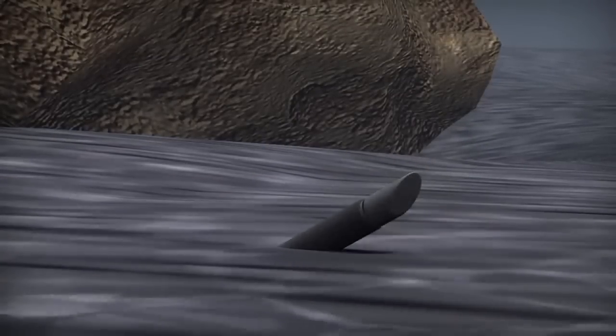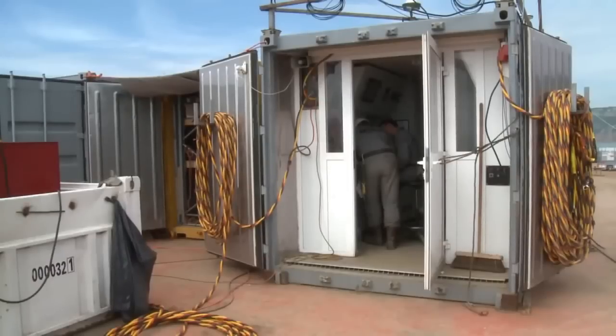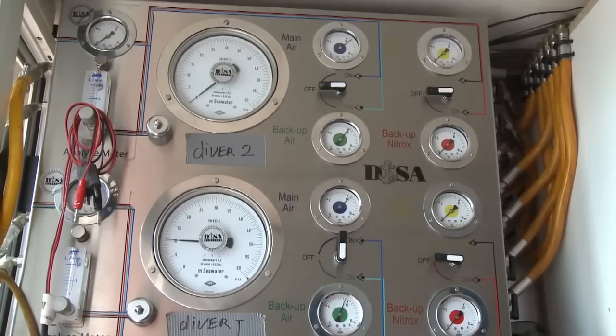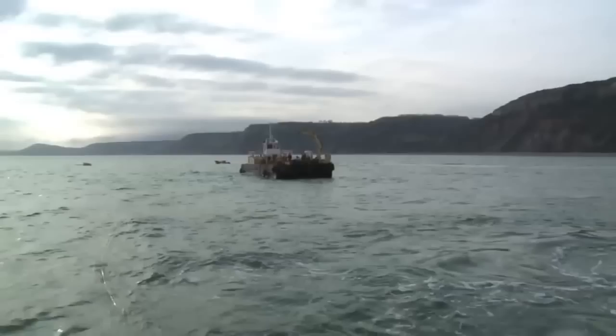Now, a diver needs to replace the drill head with a reamer. But how do you find a 15 centimeter thick rod underwater when visibility is less than 50 centimeters? Luckily, a stream of air bubbles from the air under pressure in the rod shows the diver the drill head position. The stakes are high here, so Didier, one of the two owners of DISA, is personally in control.